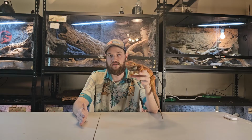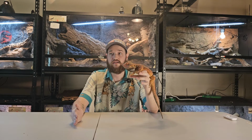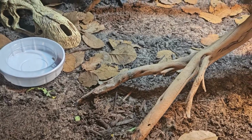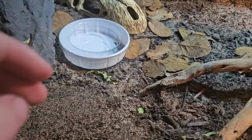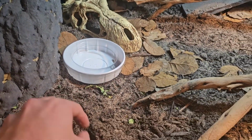But what we recommend for substrate, there's a lot of different things you can use, things from the pet store that you can pick up, but we don't recommend that just because a lot of the stuff you're going to get at a pet store is going to be the same thing that you can get at your local hardware store. So what we recommend for adult bearded dragons is a 50-50 mix of organic topsoil and all natural play sand. As long as you make sure that it's organic topsoil and all natural play sand, you should be fine.